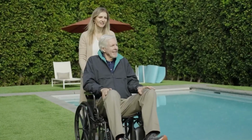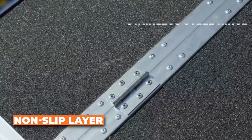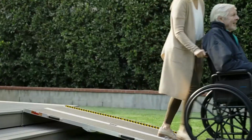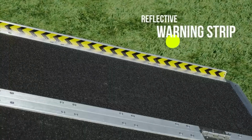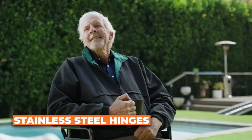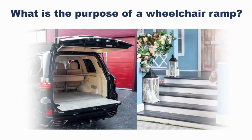On the safety side, it's solid. The surface has grooves and a non-slip layer, so there's double traction, even in rainy or dusty conditions. There are also baffles on the sides and little reflective stickers to help you spot it in low light. And they've even added stainless steel hinges to prevent rust, plus transition plates at the top and bottom, so it lies flat against the ground.